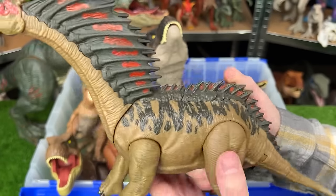I think this next unusual dinosaur could also have been prey for T-Rex dinosaurs. This is a Sarcosuchus. And I believe there's two different versions of this figure. And this one has the green body with the brown on the top. And of course, the super long jaw that you can open and close with a button on its tail.